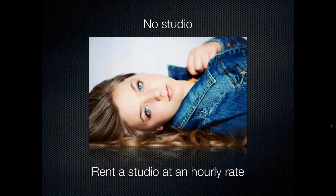If you don't have a studio, you can absolutely rent a studio at most places for an hourly rate. Tons of photographers are looking to pay their rent. A lot of times they'll put it on Facebook or put it in groups, so see if there's any studios at an hourly rate so you can have some studio time.